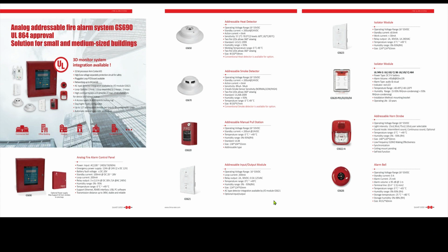So today we are just talking about the addressable fire alarm system of Siterwell, and the good thing is that this is, I think, the first fire alarm system, especially in Pakistan, which has UL certification. Not only for the panel, it has UL certification for all their equipments, including panel, smoke detector, heat detector, manual call point, input output module, sounders, isolator module. All their equipments are UL listed. So this is a very good advantage compared to the other brands.